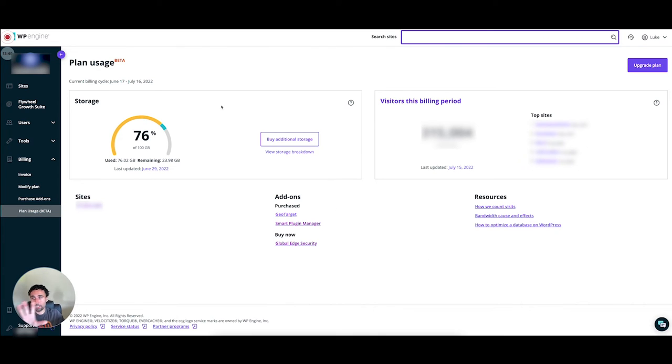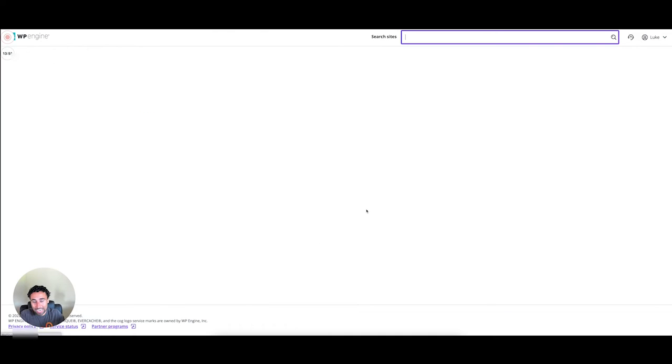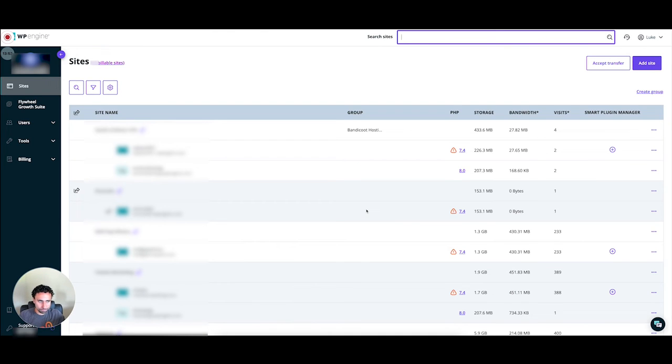So that's an overview of what it looks like inside a WP Engine hosting account, which is pretty cool. A couple other things to mention: migrating a site in is super easy. There's a free plugin you can download and install on the site you want to migrate, and you can migrate it right into the platform. The last thing I wanted to mention before we talk about some WP Engine news and pricing to finish out is that the customer support, I would say, is the second biggest thing.